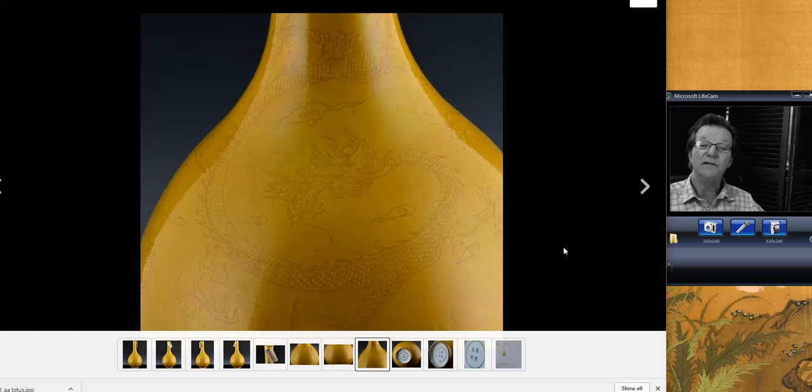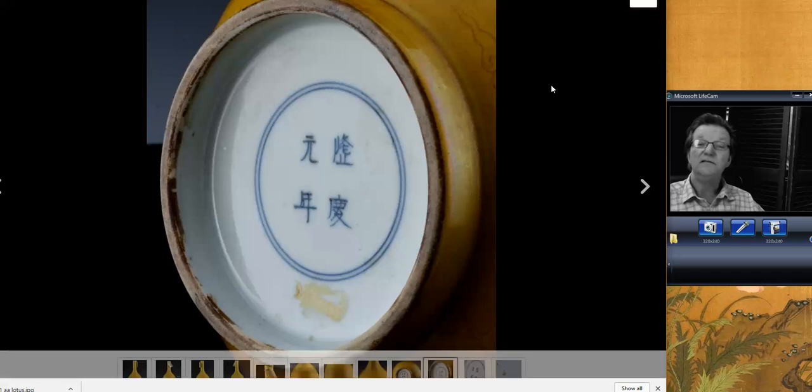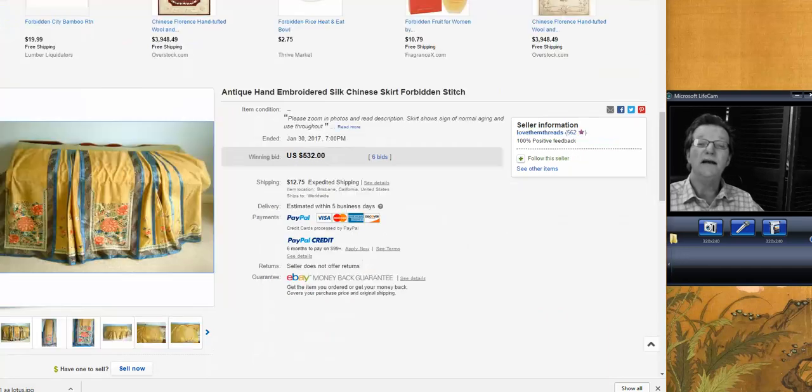Here's a good shot of the dragon and a shot of the base. Here's the bottom of it, just what you want to see. It's a good example. All right. So you might want to check out some of the things that they have going there. Ending in a couple of days. Do some homework and check it out.